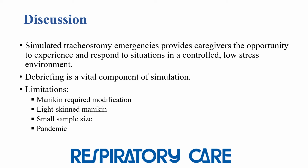Some of the study limitations were that at the time of the study there was not a commercially available pediatric mannequin that could accommodate a tracheostomy, so the mannequin used in the study had to be modified with a custom-made trachea and tracheostomy. The mannequin was light-skinned, and this may have impacted minority caregivers, and the sample size was small as the program had to be temporarily suspended due to the COVID-19 pandemic.